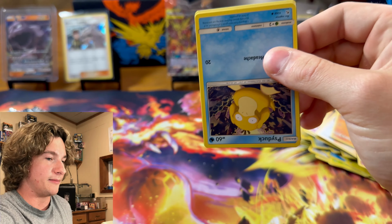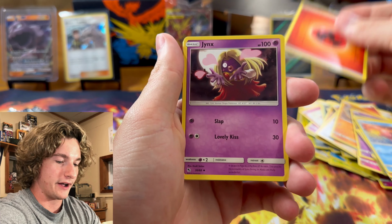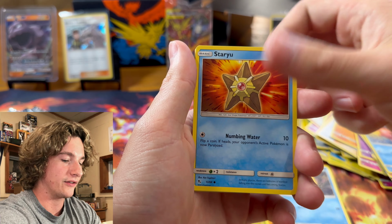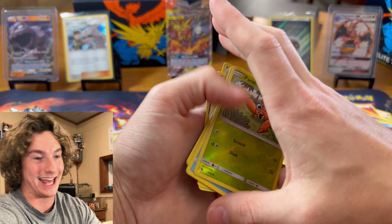I'm not sure how these ETBs work. Is there like an amount of full arts you can pull, or is it just random? We'll see. Fire, Jynx, Graveler, Farfetch'd, Psyduck, Staryu, Clefairy, Slowpoke, Pikachu. Dog shit.